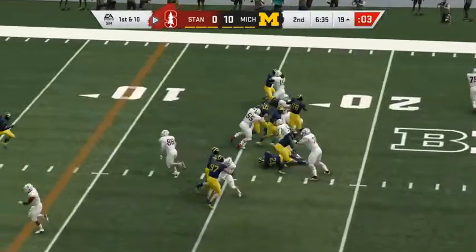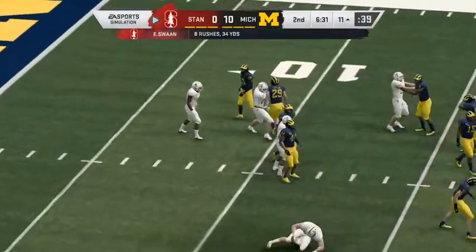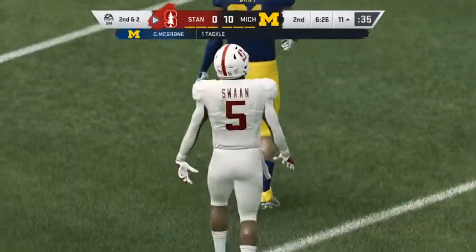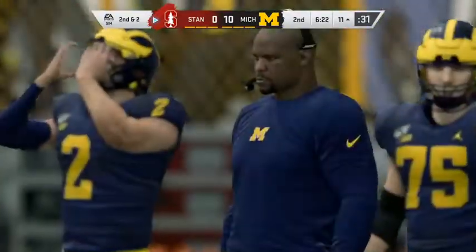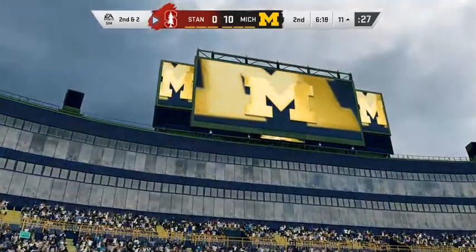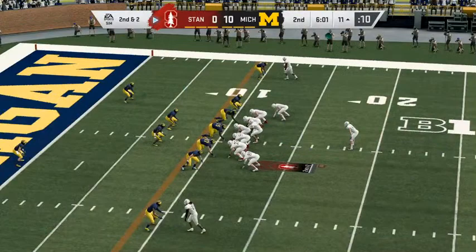Now a handoff here to his running back. And they'll get him down after a pickup of 8. 2nd and 2. Some runs are blocked so well, you almost forget that someone has to carry the ball to gain the yardage. The leverage by the offensive line to create space up front, really well done. 8 yards the tally on that 1st down run. Here's 2nd and 2.